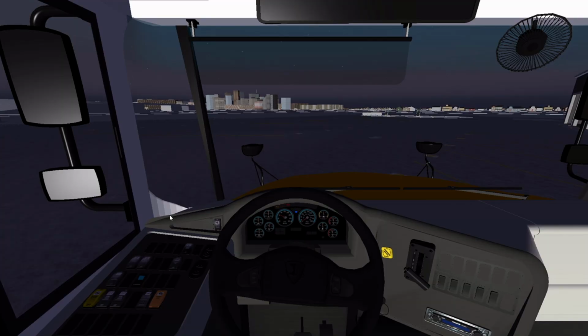So let's go ahead and turn all of that off. Let's turn off our light check. Let's close the door. Let's shut the bus off along with the lights.